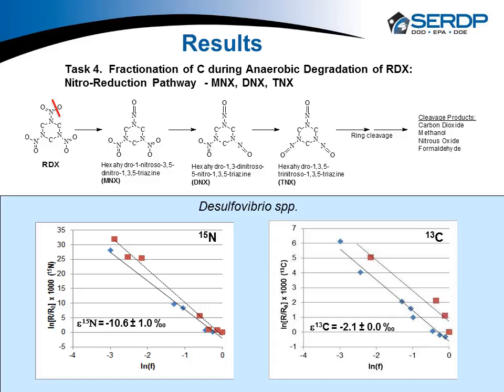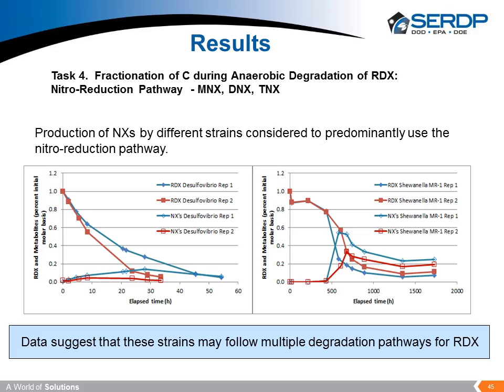But as we compared our results here with all of the metabolite data, what we ended up finding was that for a lot of strains that we thought went just through this MNX, DNX, TNX pathway, in fact, they were not producing a lot of those metabolites in some instances. In other instances, for strains that we thought were primarily ring cleavage strains, they were producing some of these metabolites. So I think one of the things that this tells us is that during anaerobic degradation, some of these strains may be using multiple pathways to degrade RDX.